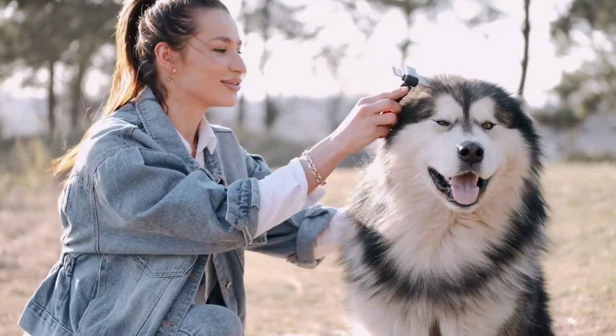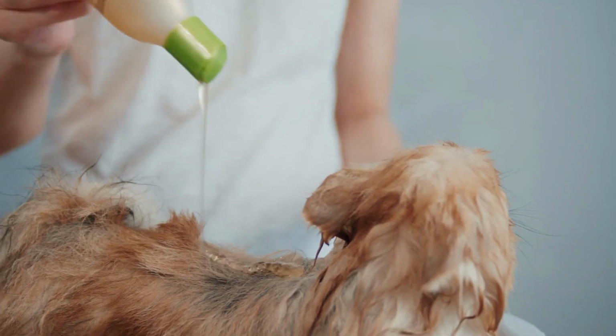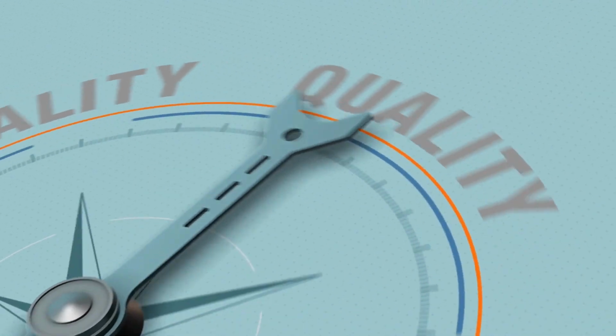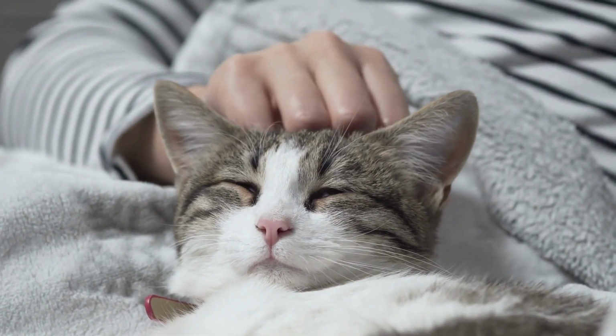1. Prepare the right tools. Before diving into the grooming process, it's crucial to gather all the necessary tools. RAVETerinary advises having a pet-specific brush or comb, nail clippers, ear cleaner, pet-friendly shampoo, and towels readily available. Investing in high-quality grooming tools will make the process easier and more comfortable for both you and your pet.